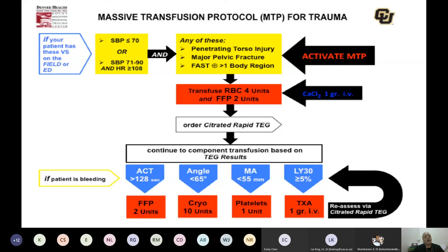This is just an example of a massive transfusion protocol that is used in the States in one of the level one trauma centers, incorporating TEG-guided resuscitation. As we mentioned, this forms part of your ABC score, and you decide to activate your massive transfusion protocol. They transfuse 4 units of red blood cells and 2 units of FFP, and then they do a rapid TEG. Following that, they assess the patient and give products as per what the TEG result shows. This is something that we are aiming to introduce into our unit, but we're not quite there yet, considering the cost of the small mobile TEGs.